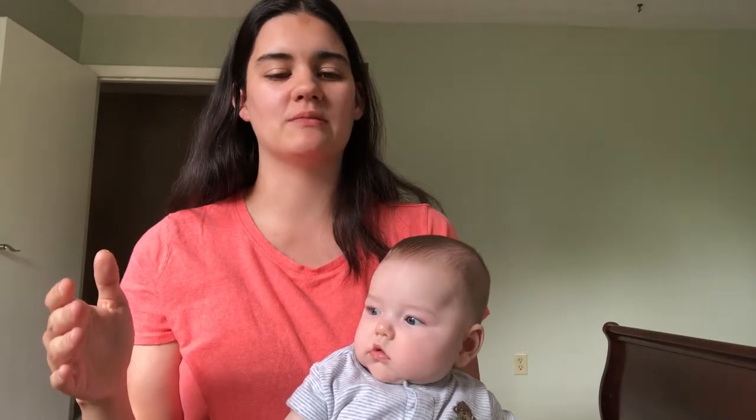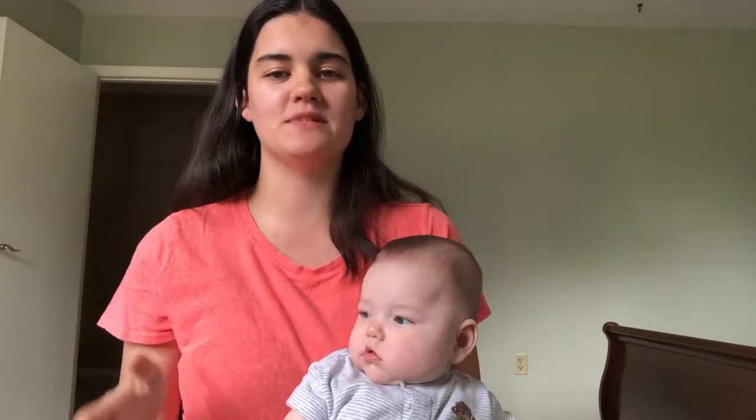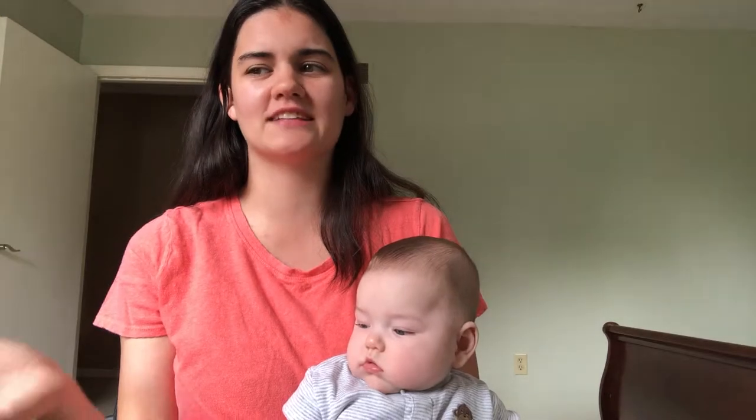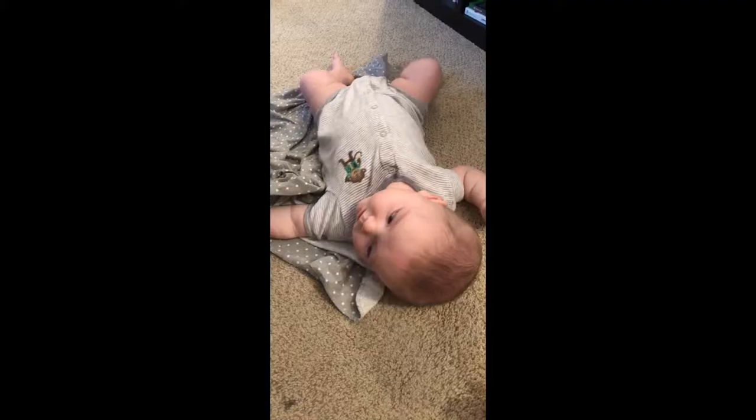And it's so funny because he will be on his tummy and he'll be complaining like he's done with tummy time. So I'll roll him to his back and then almost immediately he will roll back onto his tummy and then start complaining again. It's like, if you didn't like that, you shouldn't have rolled. But I think he's just getting excited with how he can do that. So I was really excited when he was able to roll over, and he does it so fast now. I'll show you a video.